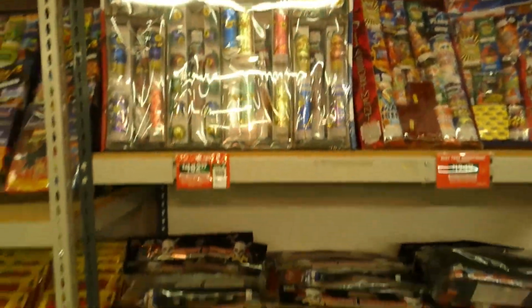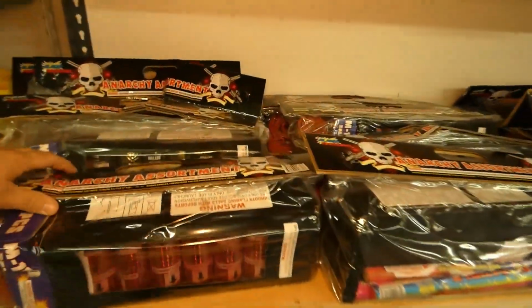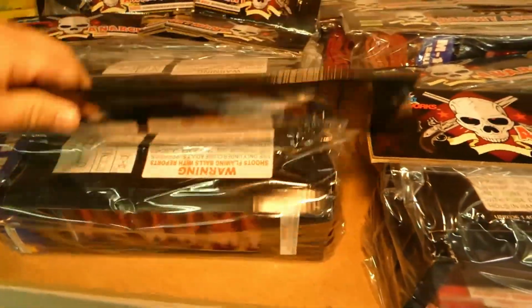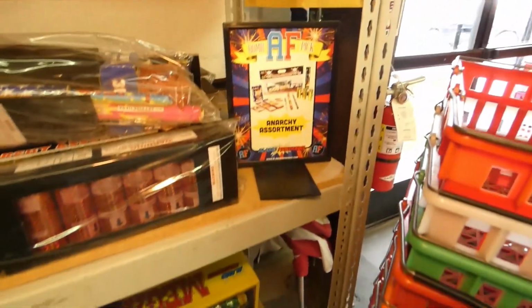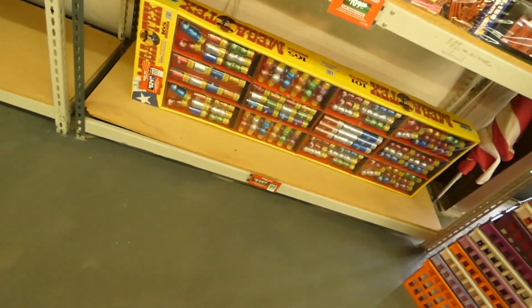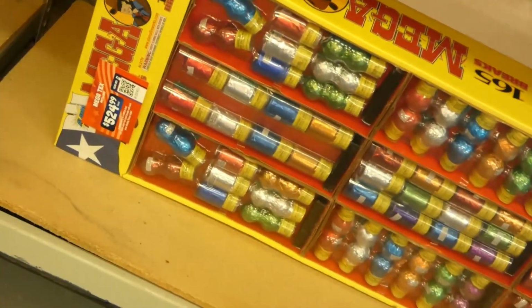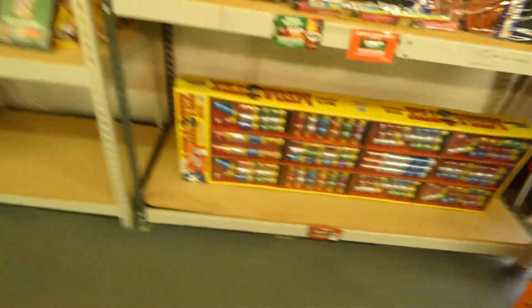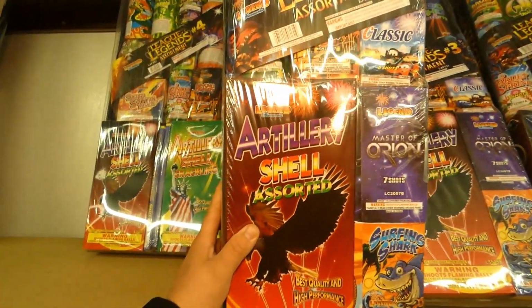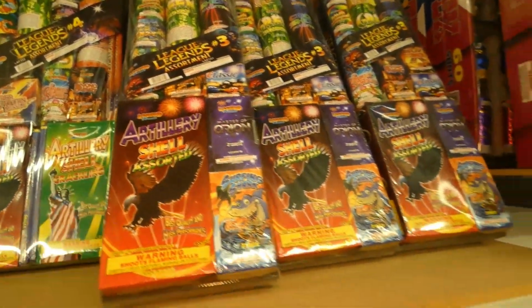The Big Tex, pretty cool. Comes with some firecrackers and some artillery shells. It's got Roman candles at the bottom, I can see on this one, in the back. So for $5.24, that's a huge ball shell. Comes with all those ball shells. Oh, this is heavy. Legend fireworks. You don't really see that out here in Nevada.